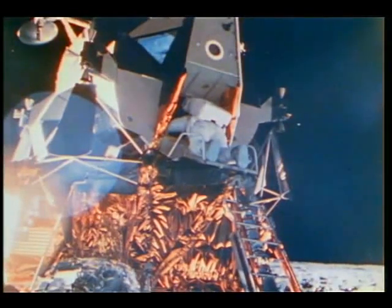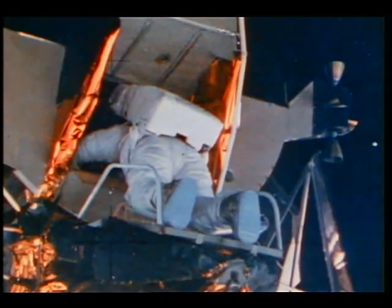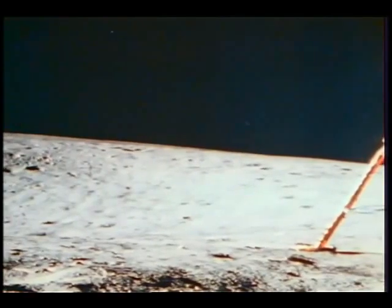Now, Al Bean left Intrepid to join Conrad on the surface of the moon. Good shape. Okay, I'll pull the hatch closed here. Okay. Don't lock it. And if I'd have landed 20 feet behind where I landed, we'd have landed right smack in that crater.